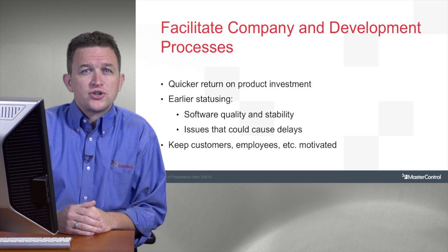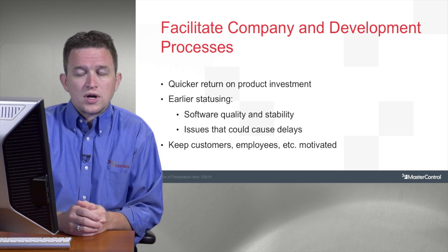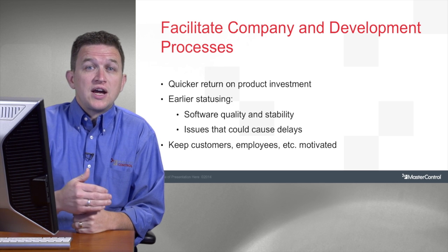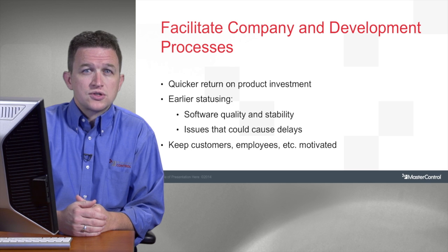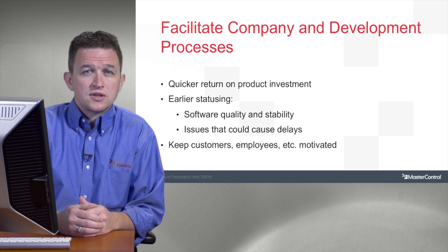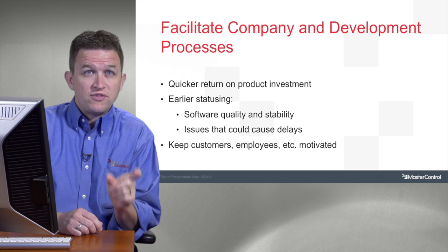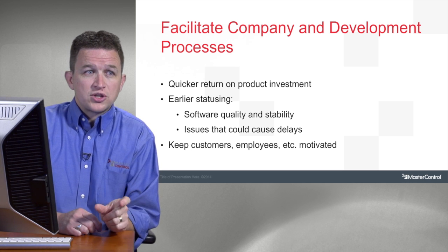Internally, we get earlier statusing on the status of the software, both its quality and the stability. We're able to identify issues that could cause delays much earlier, and we're able to react to those. And it also keeps customers, employees, and other stakeholders in the software motivated. As we're able to specify small but valuable features that our customers can use, they're able to use it sooner.